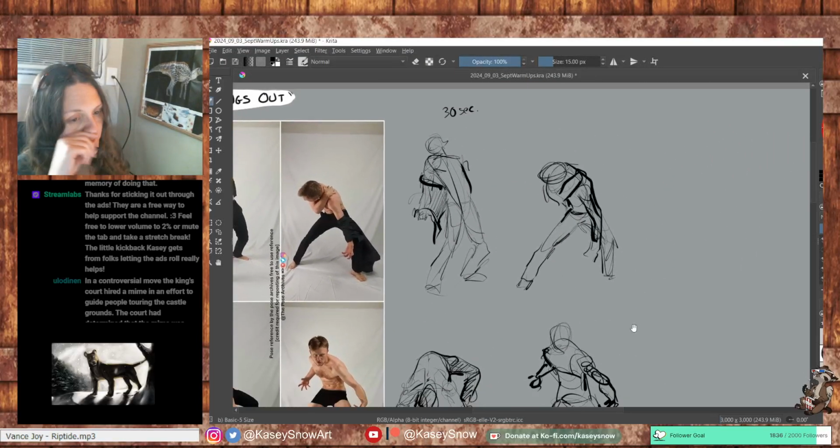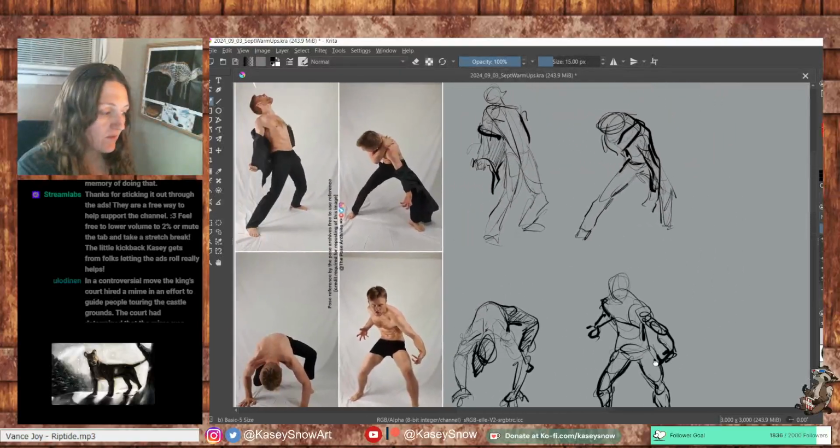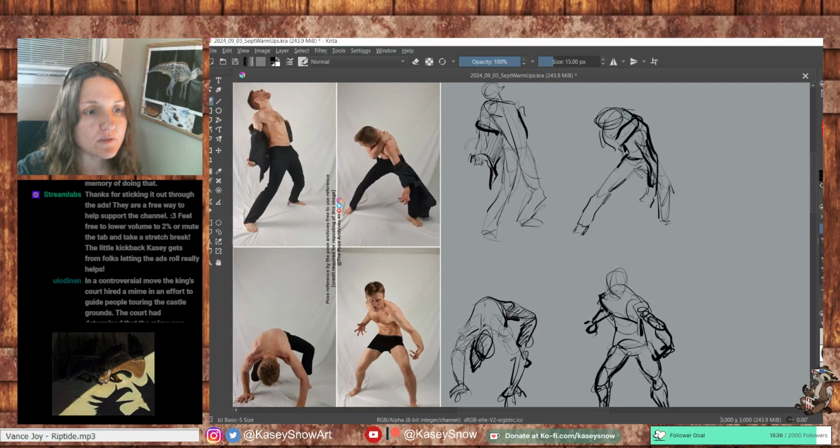Okay, I'm feeling nice and loose. I'm gonna go to 1 minute poses now. And I'm gonna go find a few. Let's do some female poses this time.